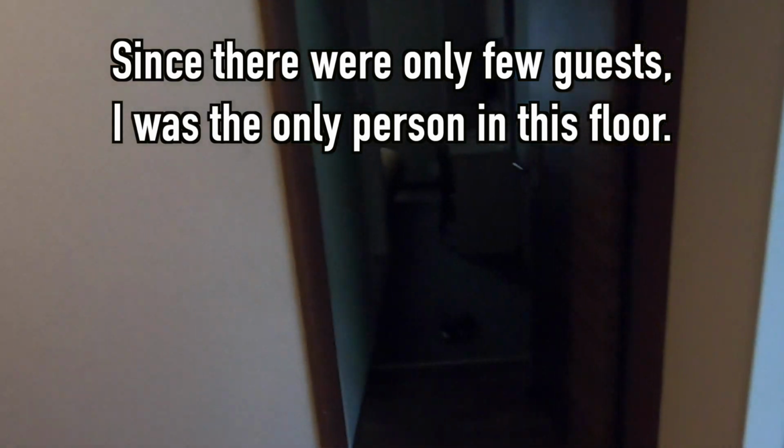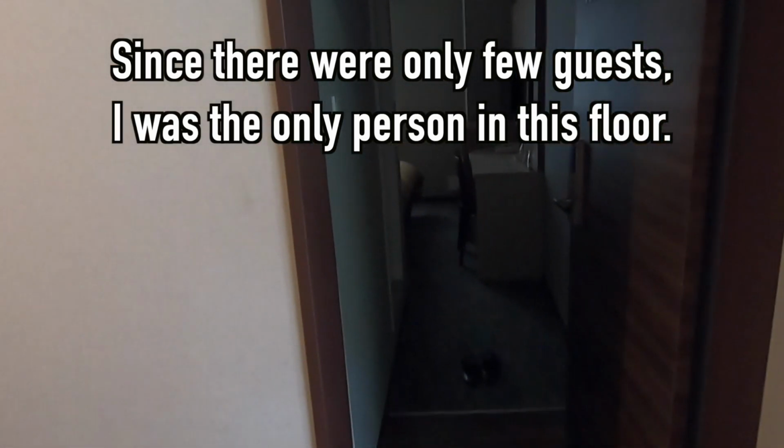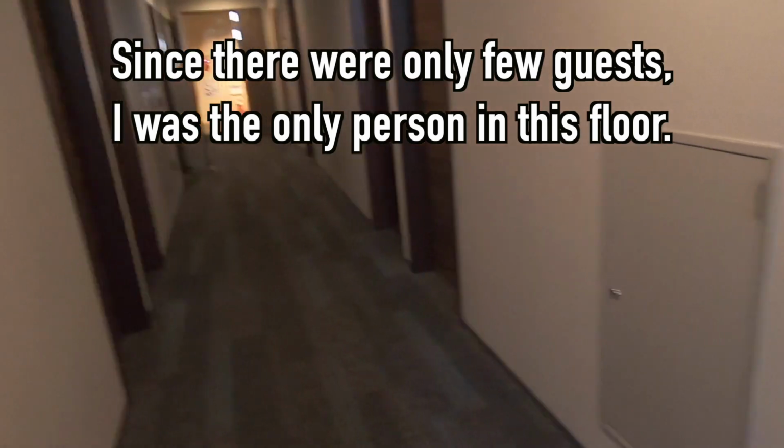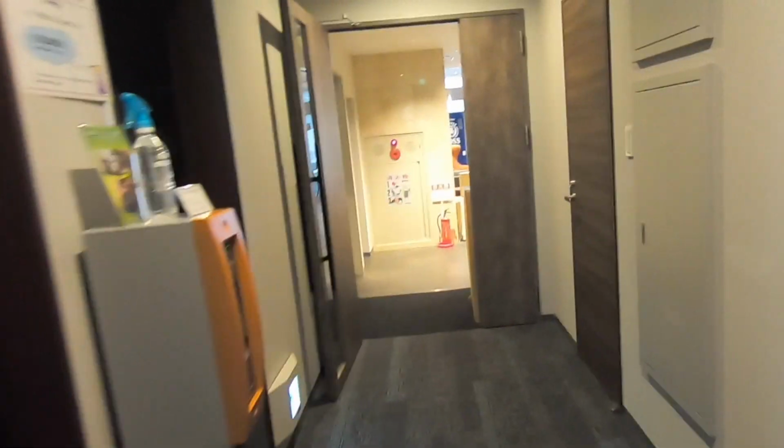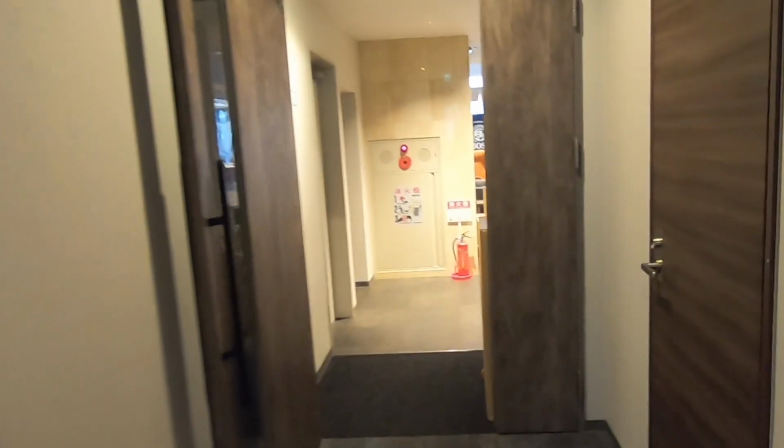There's nobody around. This whole floor is reserved for myself. Someone's room. And then this room is empty. This room is empty. Everything is empty. So I'm the only person here, on this floor at least.